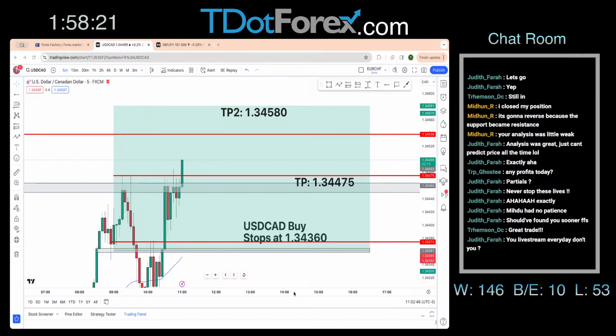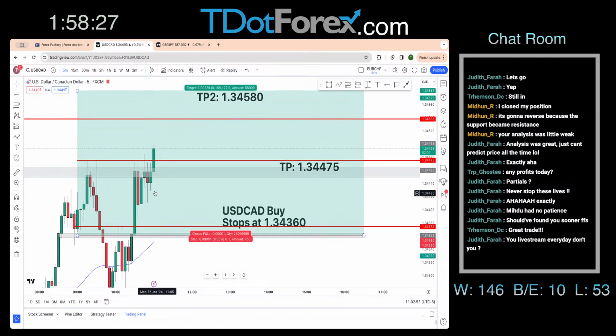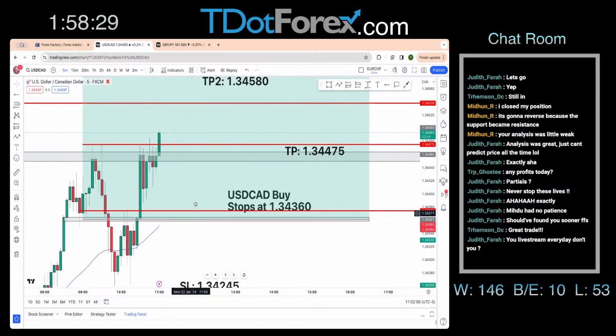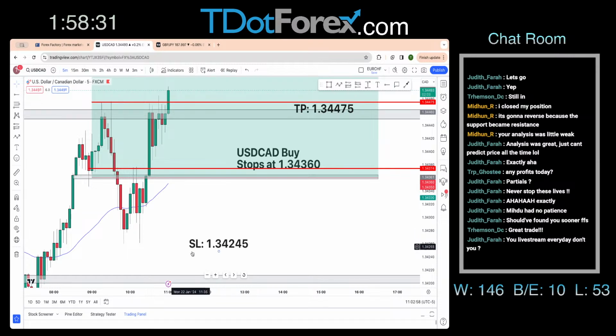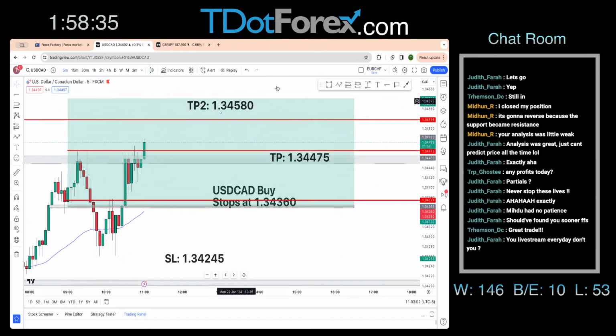Again, I never doubted USD CAD reaching TP2. It's just the fact that I felt this range right here could bring it down here, tap the EMAs, and then reverse. So the overall setup with the complete stop loss, oh yeah, felt very confident with the TP2 hit.